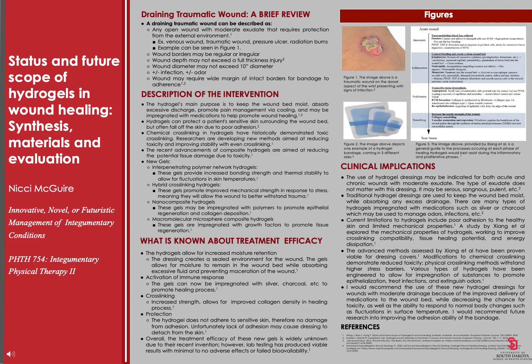Based on the new advancements of hydrogels, I would recommend the use of these dressings for wounds with moderate drainage because of the improved delivery of medications into the wound bed, decreasing the chance for toxicity, as well as the ability to respond to normal body changes such as fluctuations in surface temperatures. I would recommend future research into improving the adhesion ability of the bandage.